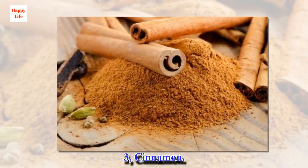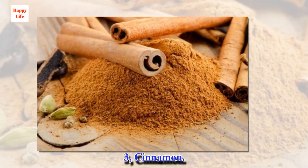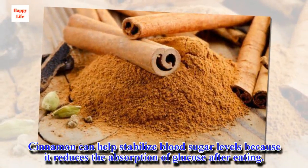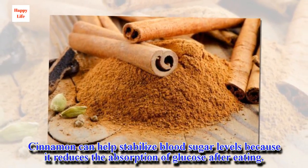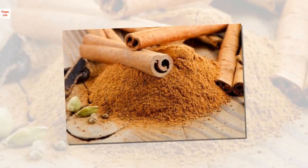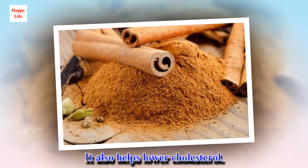3. Cinnamon. Cinnamon can help stabilize blood sugar levels because it reduces the absorption of glucose after eating. It also helps lower cholesterol.